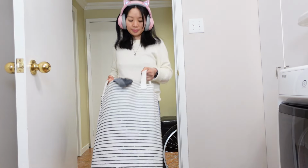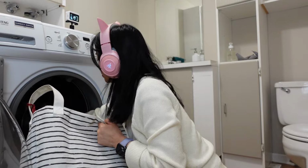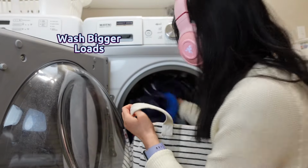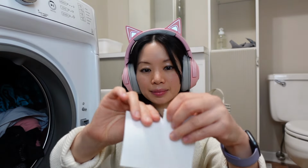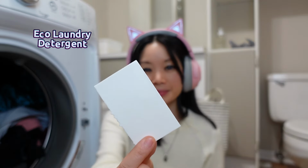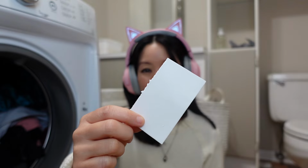Washing smaller loads uses almost the same amount of energy as larger loads, so make sure to wash a big load instead. You can use laundry strips. They're lighter, so they're less heavy to transport, though I've heard conflicting environmental issues about them.